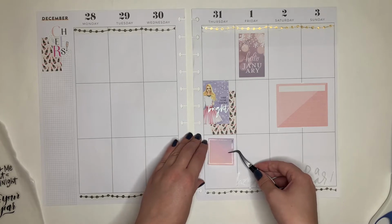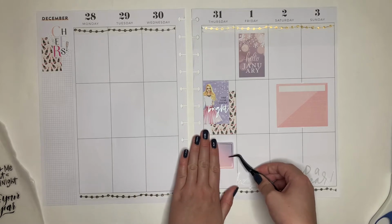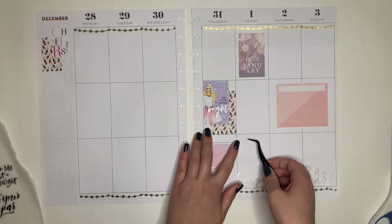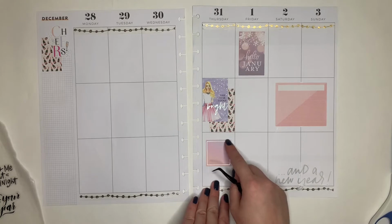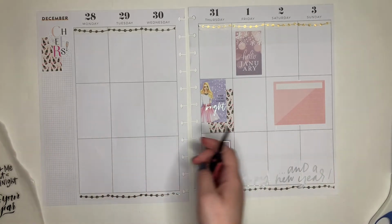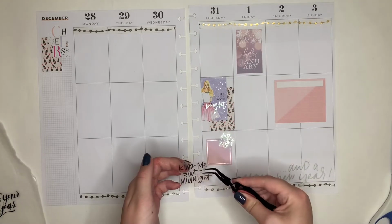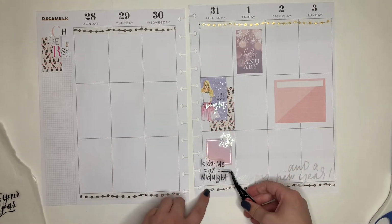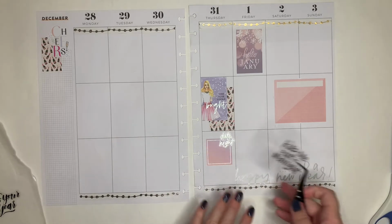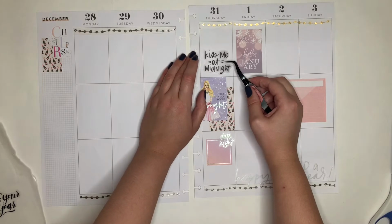We're not going to be doing anything, and by doing anything, I mean going to parties or whatever. We'll probably be having a nice dinner, maybe watching the countdown. I don't know if they're doing a countdown this year. I'm going to give it this little date night sticker though. In retrospect, I really should have paired it with this Kiss Me at Midnight, but if I put that there, it's a lot of text going on there. So I'm going to put that one up here.